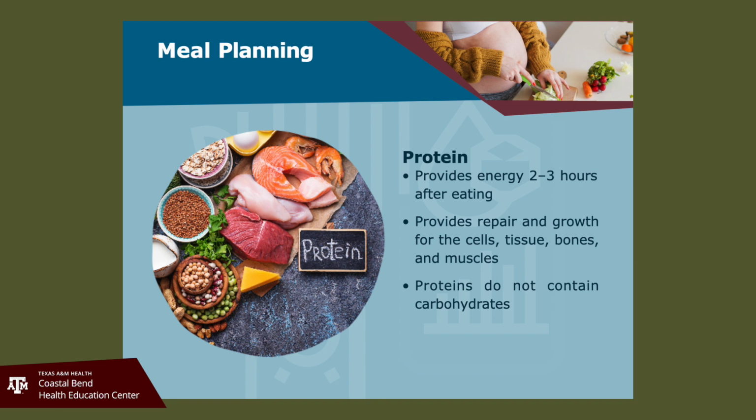Proteins do not contain carbohydrates and usually do not affect blood glucose. They do provide repair and growth for cells, tissues, bones, and muscles for both you and baby. Try and include small amounts of protein at each meal and snack to help stabilize your blood sugar.